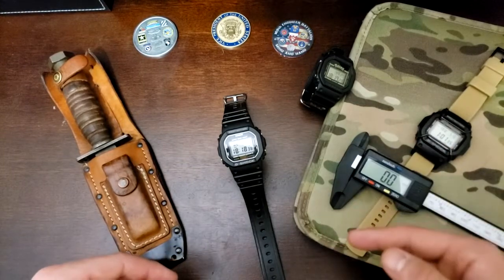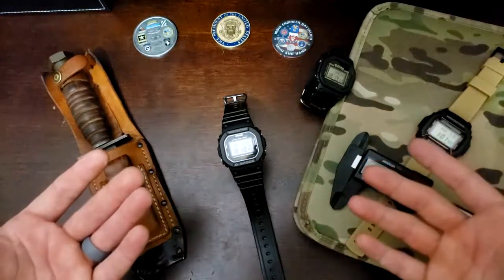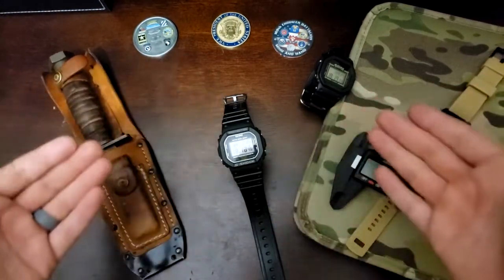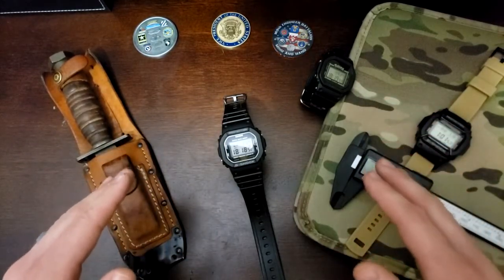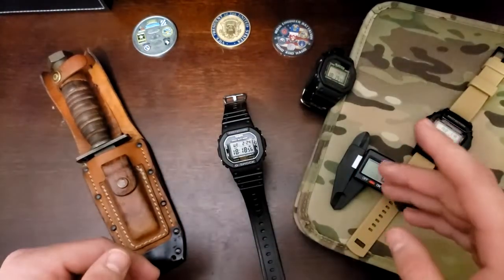It's got a stopwatch and a countdown timer, so if you're out there and you conduct a PT test or time whatever you need to time, it can do that as well. 24-hour readout, essential in military and first responder work. Accuracy of plus or minus 15 seconds a month.